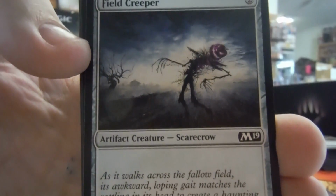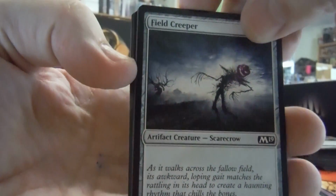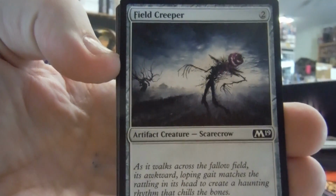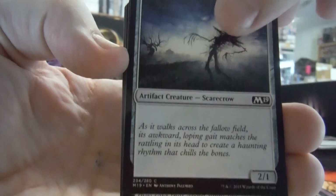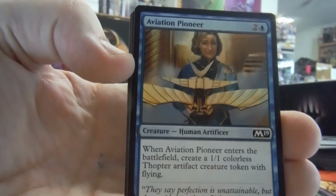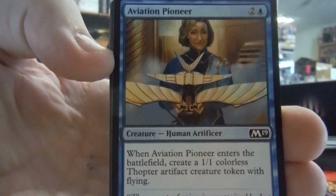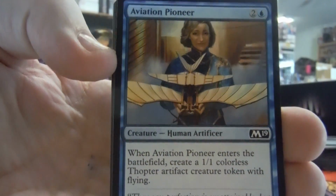Can you say Scarecrow? Reminds me of Tim Burton. It does, doesn't it? Nightmare Before Christmas. I mean, I feel like that would be the Reaper King. Field Creeper, Reaper King. Aviation Pioneer. Who's this lady? Someone who made a Thopter. I feel like that's one of the artists that just wanted to get her own face on the card. I can totally see that happening, yeah.